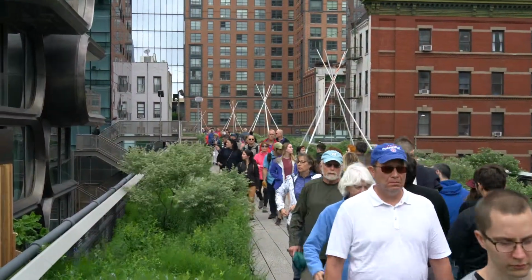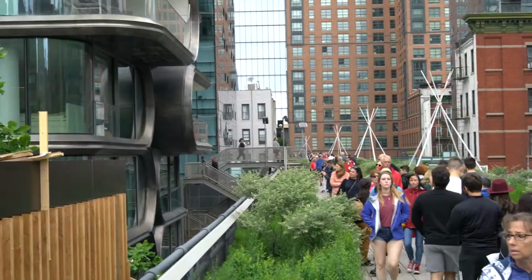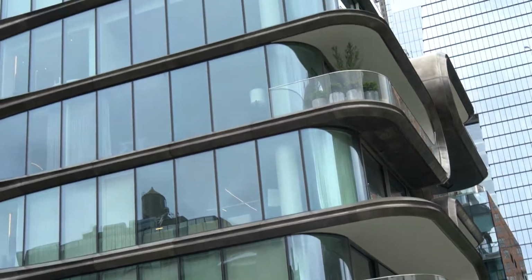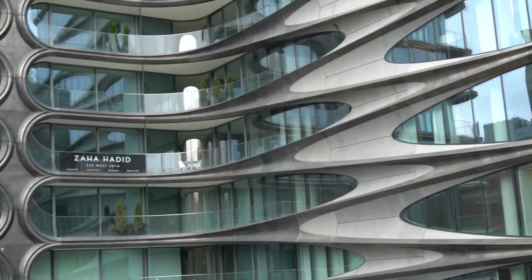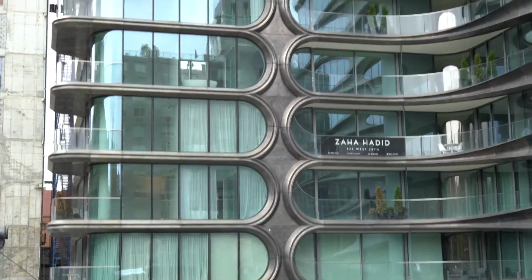People heading north on the Highline Park. Now what we're going to see here is another side of Zaha Hadid's award-winning building. Just tremendous seeing this. She has recently passed away. However, the building is still tremendous to live in.